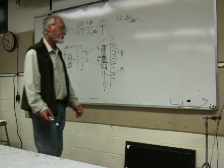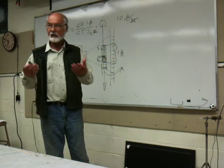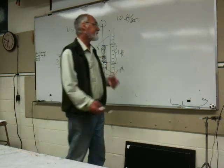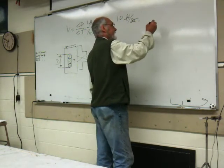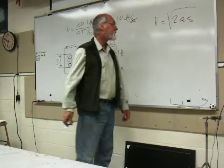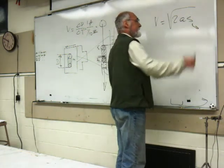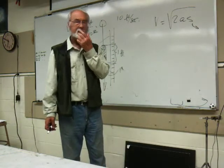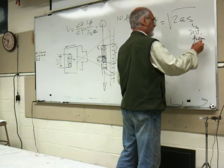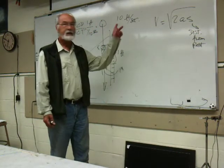So anyway, Newton figured this out. And he came up with a relationship that allows you to determine how fast things are moving as a result of gravity pulling on them and the distance that they have moved from rest. And that is, the velocity is equal to the square root of 2 times AS. So, there's our friend acceleration. S is the distance that the object has fallen. And 2 is just a 2. And the square root of that is how fast anything is moving.